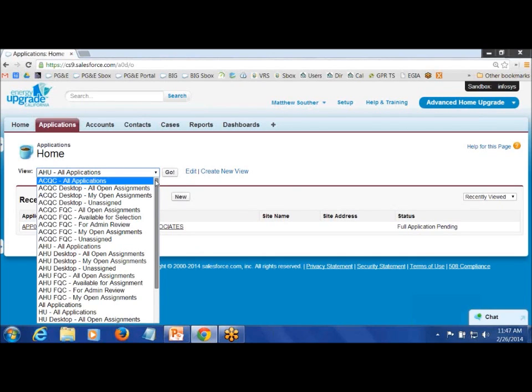One of the main methods that I used for cutting down on those list views is that I replaced all of the ones that reference individual people, like individual desktop reviewers and individual field QC verifiers. I replaced all of those list views with these My type lists. So if you are looking for your own assignments, whether you're working on ACQC desktop or Advanced Home Upgrade Field QC, you can look for My Open Assignments to find the applications that are assigned to you under either desktop or Field QC, as the case may be.